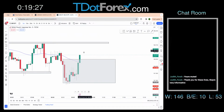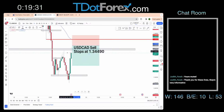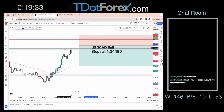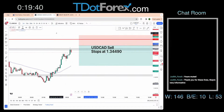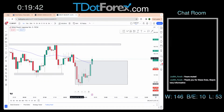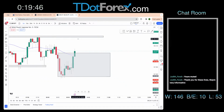And if GJ completes a full push here, then I can consider the sell-off here. And USD CAD, I mean, if it is pushed down here, I felt the 1 hour EMA was a strong point for price to reach. And so I'm still leaning on that. And I see GJ coming right back down here, as close as it is to the top of the range. I see it coming back down.